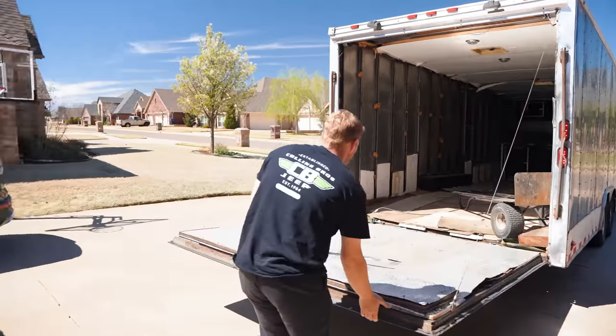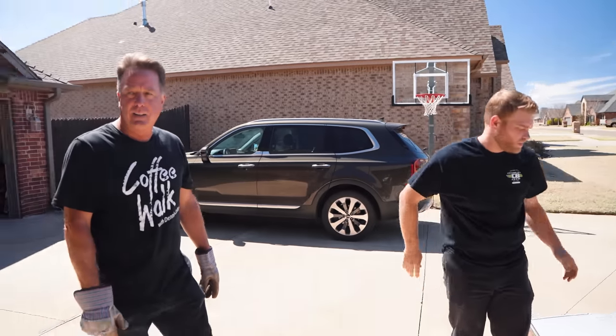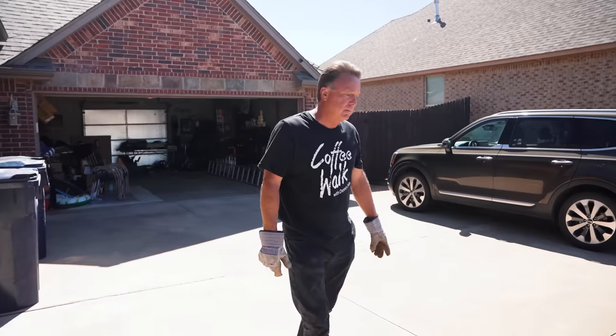All right, you want to do car first or parts first? Motor, training, then the car. Okay, I'm in for that. Then we load a lot of the parts in the car.